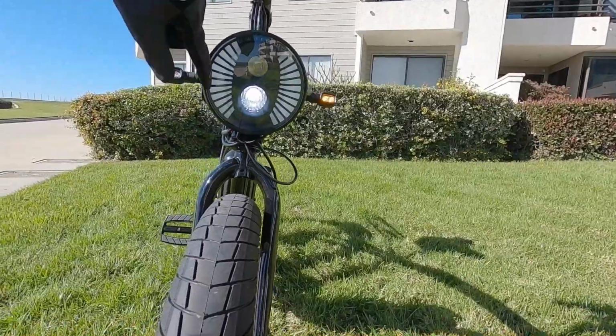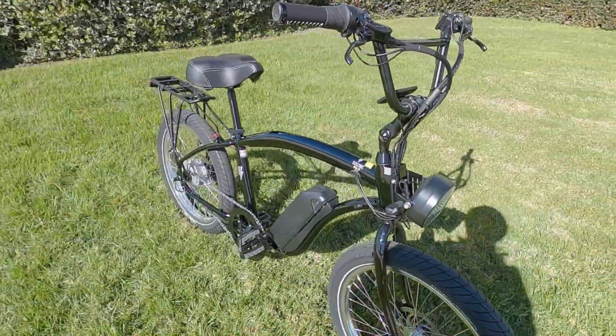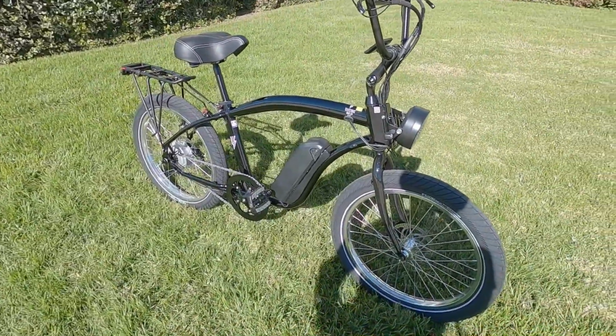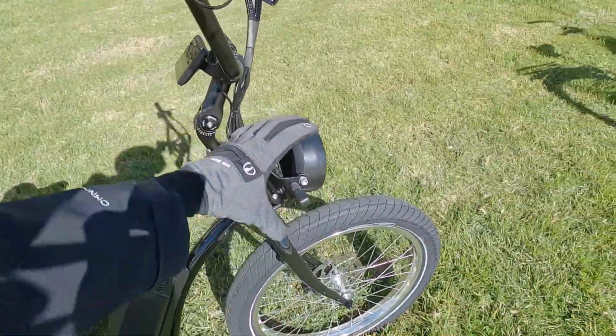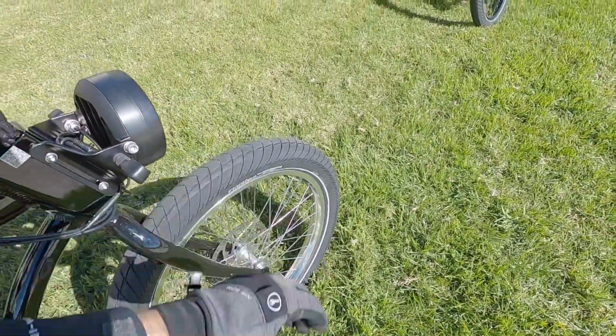That's cool. And I like the running light around the edge here. It's a very bright day, so when you get back in the shop or in a darker location, it really stands out. And it is adjustable, so you can aim this. It's high enough that it's not going to get blocked by a fender or the tire.